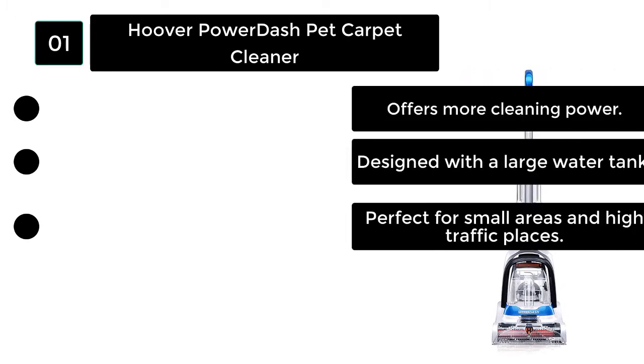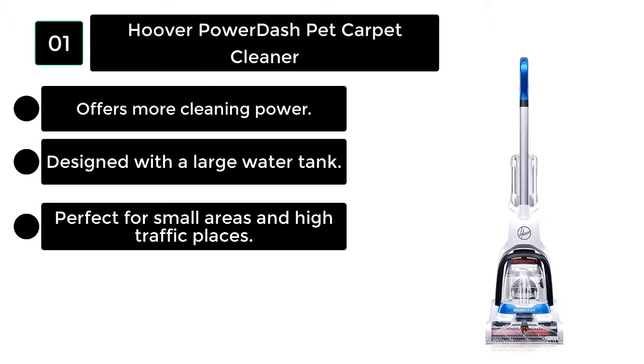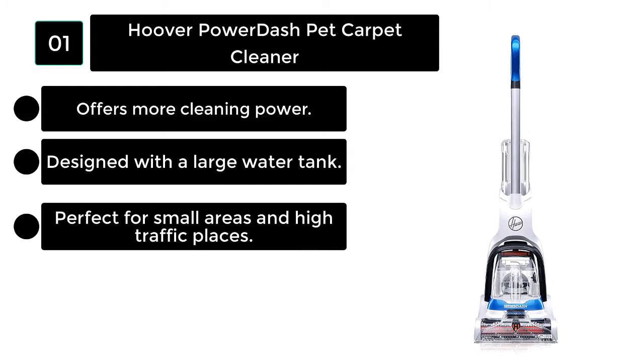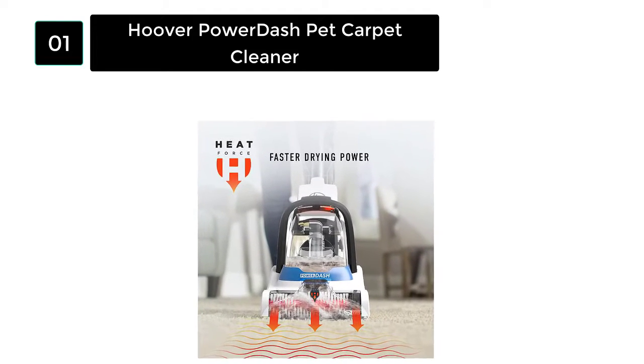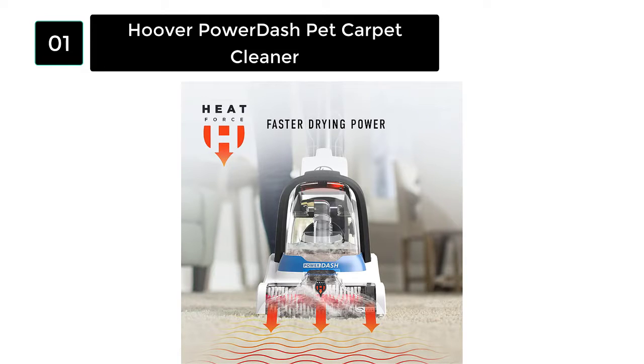Number 1. Hoover PowerDash Pet Carpet Cleaner. This steamer is a high-quality item from the Hoover production company. It is a powerful, lightweight carpet cleaner that leaves your floor spotless. Drying is fast thanks to the heat force power. The machine is great in eliminating pet messes that can be uncomfortable on your floor.